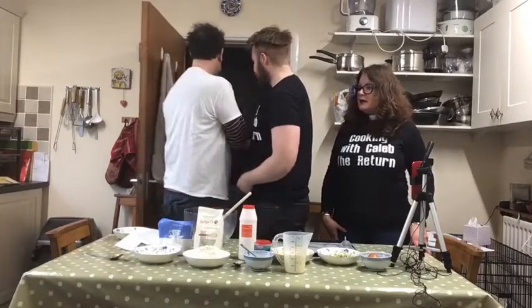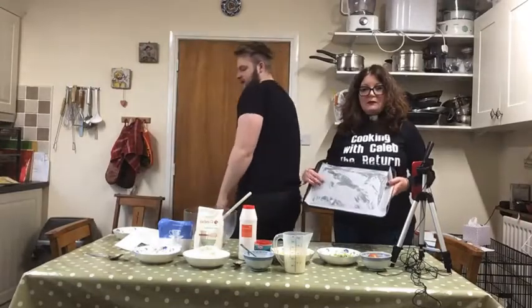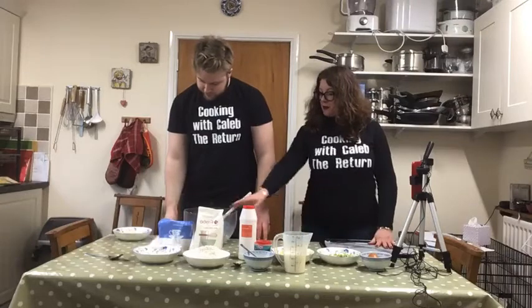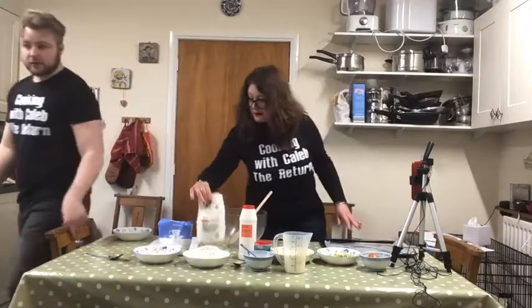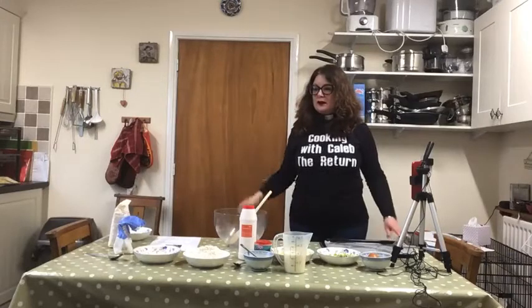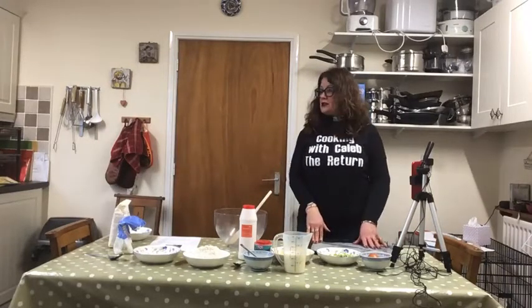We've also put a baking sheet on our baking tray, and we've got a bowl and a spoon. So shall we get started? There's no time to mess around. We want to preheat our oven to about 200 degrees. So we've preheated the oven to 200 degrees.